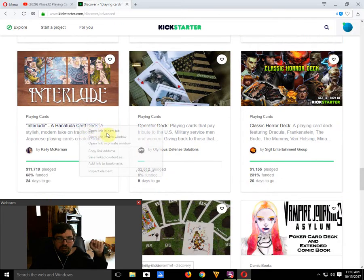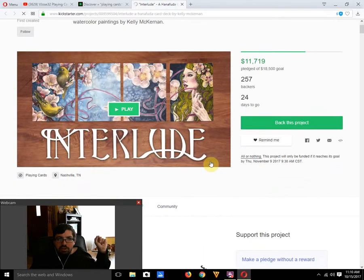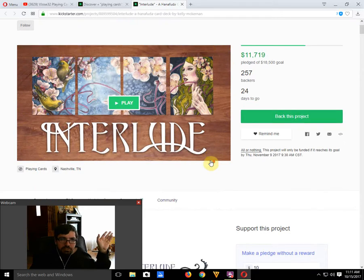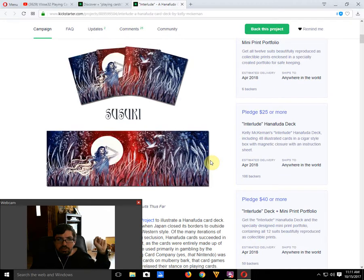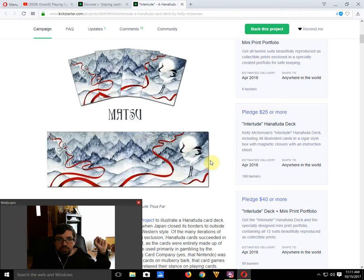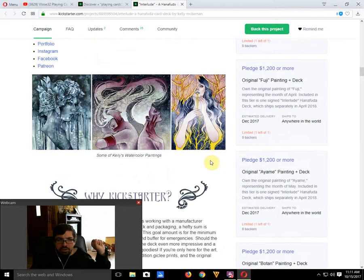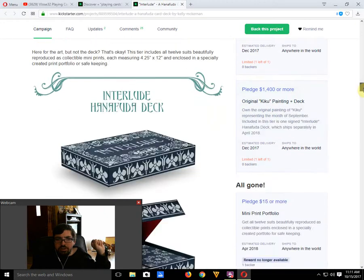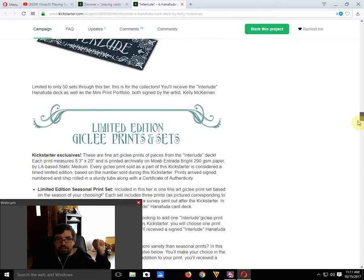Then we got Interlude, Hanafuda card deck, which we will look at, by Kelly McKernan. It is 63% funded, 24 days to go. It looks like it's heading in the right direction. Man, I still got a few more I want to talk about here. As you can see, it is designed like the Hanafuda deck. Interesting faces. Artistically, it's very nice, pleasing, if you will. Don't know what the back design looks like, unless it's basically that Interlude. There's the back design. Very nice back design. It's a nice idea.